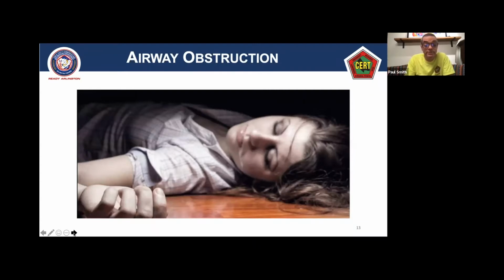So the point here is an unconscious person should never be left on their back because the tongue can slide back and block the airway, or vomit, blood, or other fluids can pool and block the airway. So, we're going to talk about how to treat this. The short version is you roll them over onto their side. And you should also do this for somebody if you see someone passed out drunk, for example.